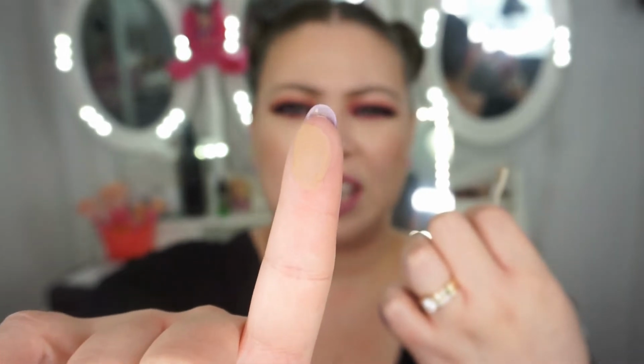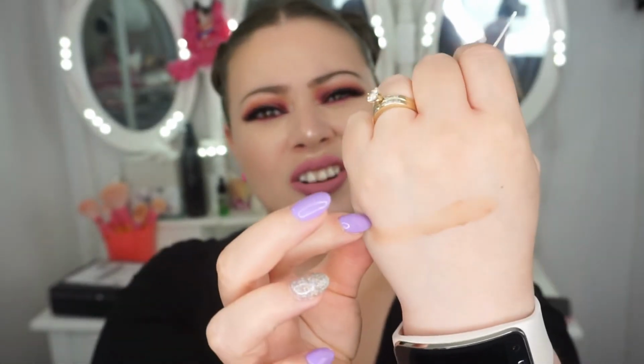So I'll just swatch this here. Here is the color. My lights might be a little too bright, I apologize. Doesn't look too bad, I guess. It looks pretty light. But then again, I am pretty light. So I'll give that a try. I have been kind of looking for a good bronzer. I did buy one recently from Rimmel, and that's the one I've been using, and I have no issues with it so far.